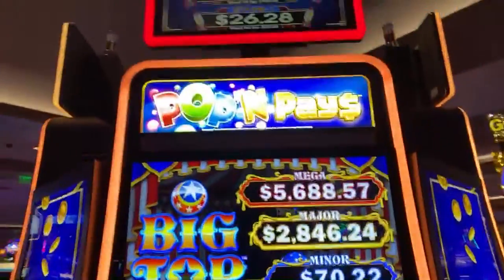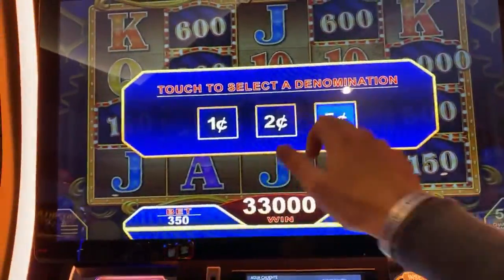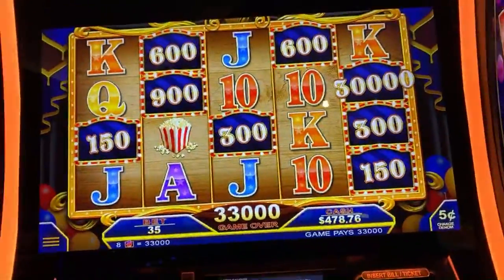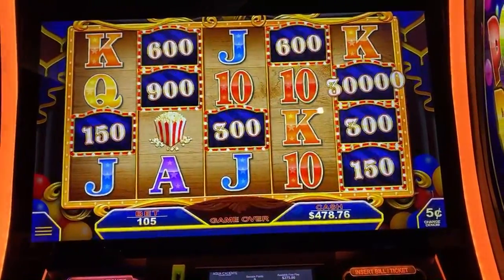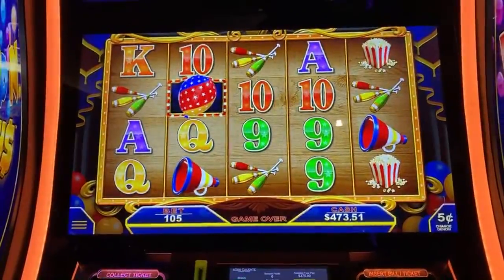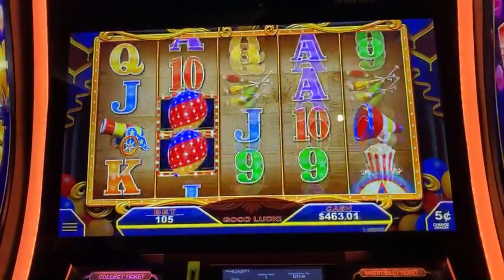All right, here we go. Pop and pace. We still are trying to get that bonus. Get that bonus, Brian. Oh man, I'm trying so hard. Jeez Louise. All right, well, we're definitely not gonna stick with that bet. Here we go, 525 is a spin. I'm rapid firing. I can't believe I'm rapid firing it. We want to see another game, so we're gonna try and get through it.